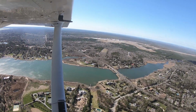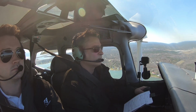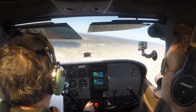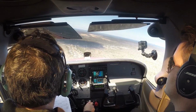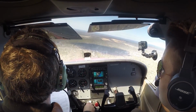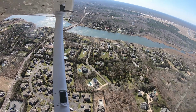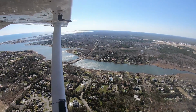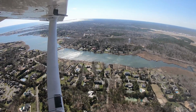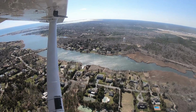And 20. Feet. Five knots. Wow. Pull that power to idle. Yeah, we're high. Before pitching down, before you do that, let's put the flaps in. Otherwise, we're going to get too fast to put them in. Oh, I see.